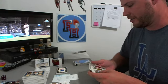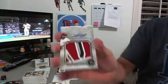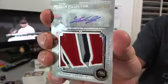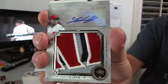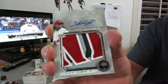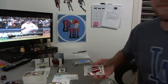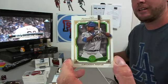Hey! Oh, of course. For the Cincinnati Reds, Johnny Cueto, Jumbo Patch Auto. Nice card. I was going to go to a team that's already got a billion hits. Go Reds! Johnny Cueto, black and gold, 1218. Congratulations. Jurickson Profar, a 199 Rangers rookie.